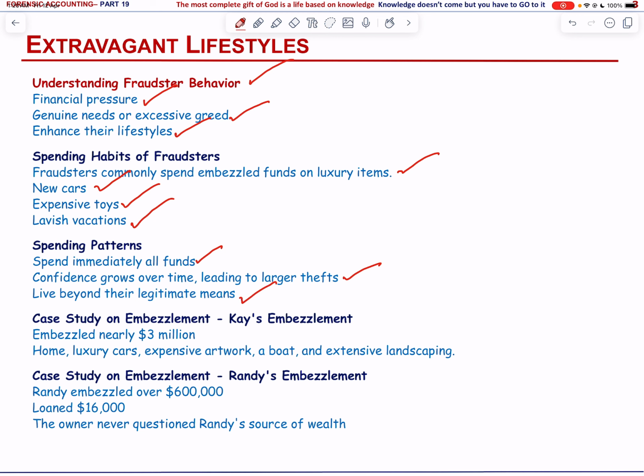Let us look into an example illustrating changes in lifestyle due to embezzlement. Kay and her husband embezzled nearly 3 million over 7 years' time. They avoided having children to mitigate potential consequences. They used stolen funds to buy a $500,000 home, luxury cars, Maserati, Rolls Royce, Jeep Cherokee, expensive artwork, a boat, and extensive landscaping. They hosted lavish parties with expensive foods without arousing suspicion among coworkers.